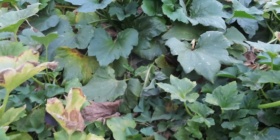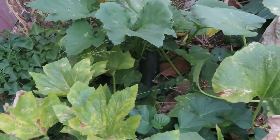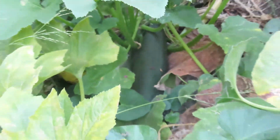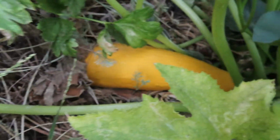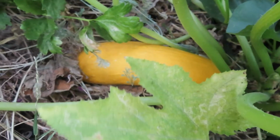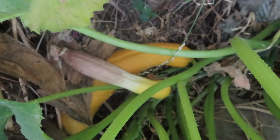The zucchinis are going well. It looks like they've kind of topped out. They might almost be done, but I do see I missed some giant zucchinis that I have not harvested. There's a couple in there. And then there is a giant crookneck squash. These are not supposed to get this big, but that will be okay because those will be seeds. Oh, there's another one right here. I am missing so many of these. Summer squash is the best at hide and seek.